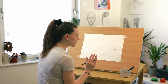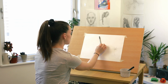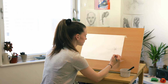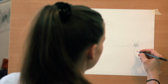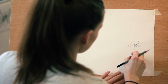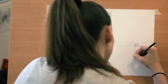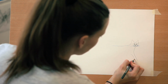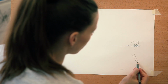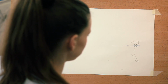So if you find it really tricky, you can pause the video and see what angle I'm doing on the screen and look at it on your page, and that can help. So I've got that line. I need to now do a line parallel to it. Oh, that was a bit wonky. Don't make it wonky like mine. So we have a parallel line, and at the bottom we have its paw. So just do a little line outwards.